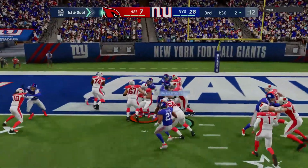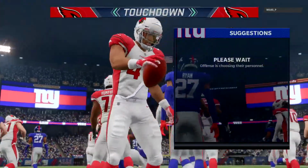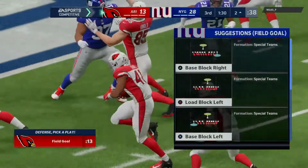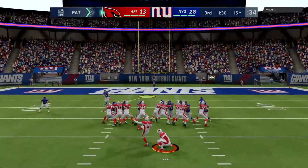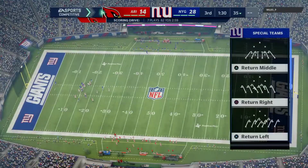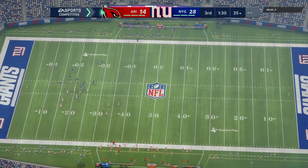They'll try and pound it in with Drake. And he will get into the end zone. Touchdown, Arizona. Kenyon Drake, his second touchdown of the night. And the Cardinals get a bit closer. It's up and good, and it's now 28-14. Makes the score Giants 28, Cardinals 14.